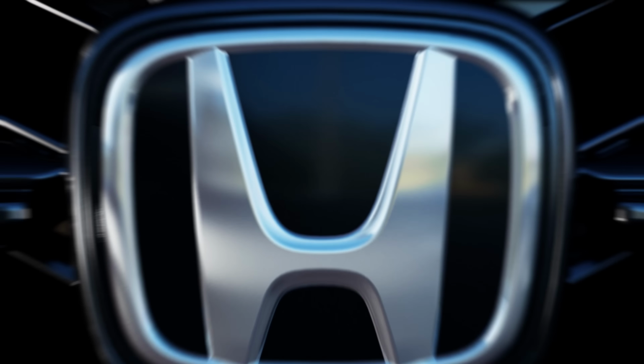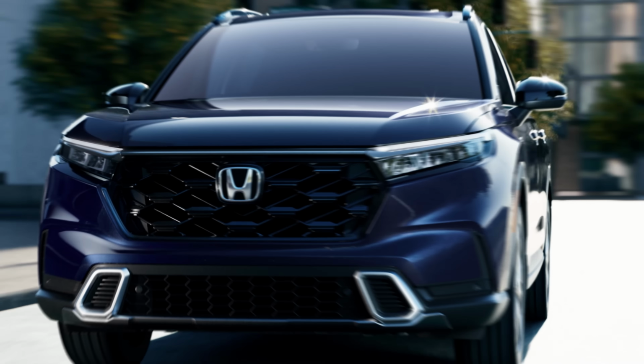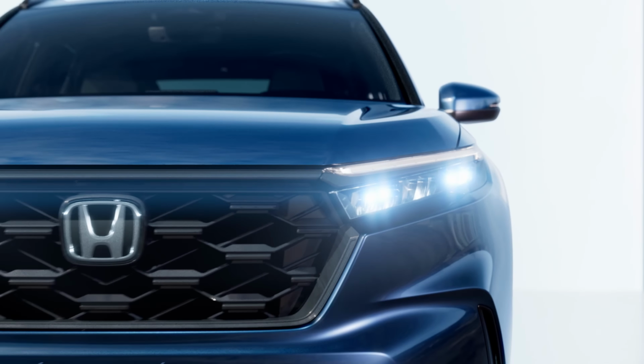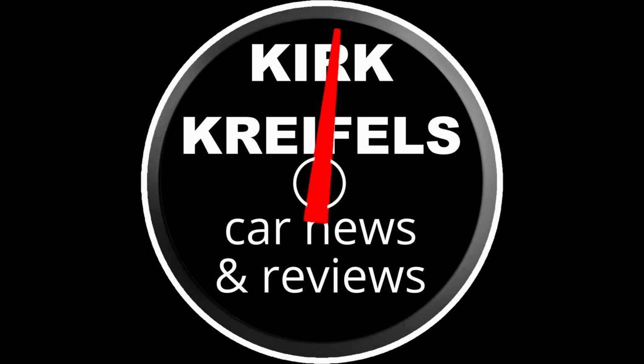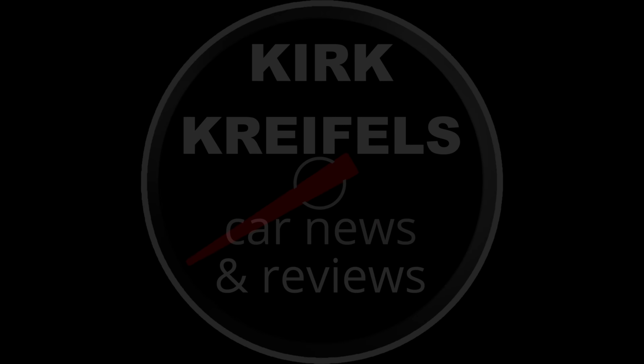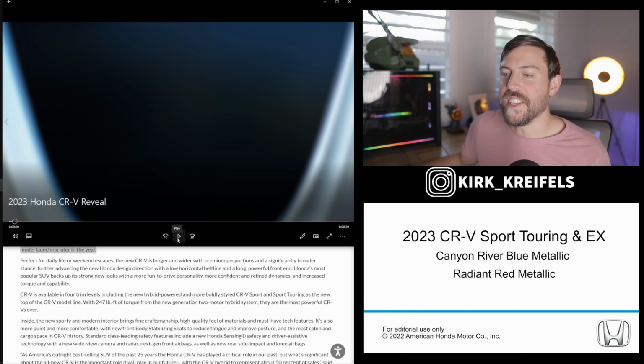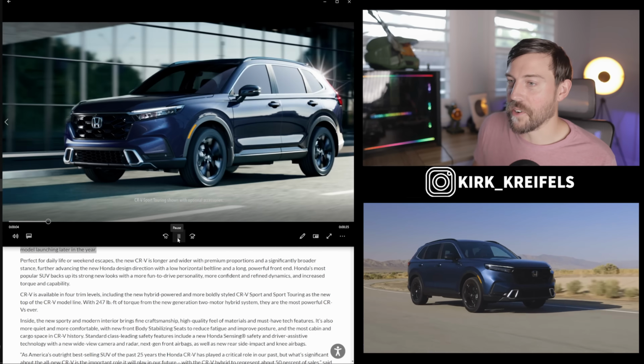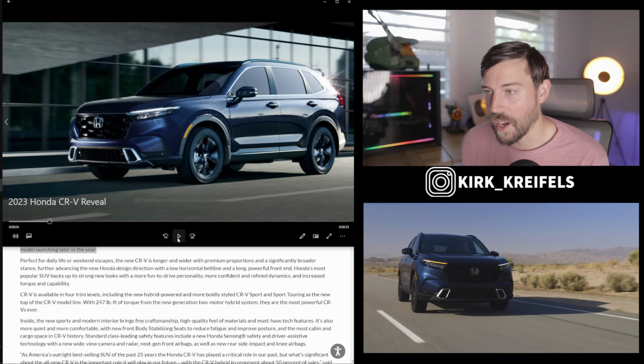Honda has just released all the information on its 6th generation redesigned CR-V best-selling crossover. Let's go. First things first, we need to go over the design real quick. This thing is so much better looking than the outgoing model.